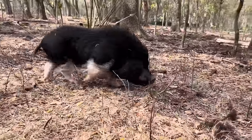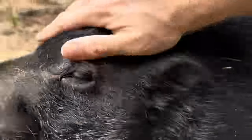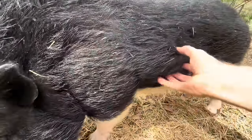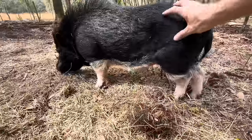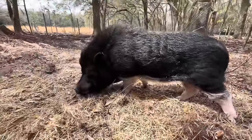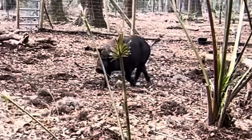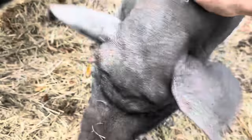Come here, Petunia. Oh, Petunia, come here. Oh, this big pig, you're not being that bad. Let me zoom out. There we go. Belly scratch. That's the secret weapon. Butt scratches. There you go, Petunia. There's a good pig. Julie! Come here, Julie! She's coming. Julie! Oh. Hi, Julie.